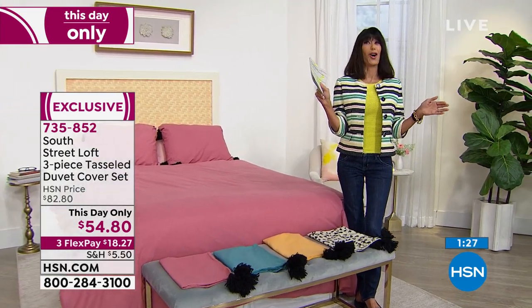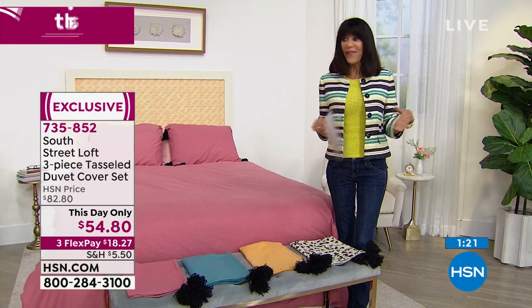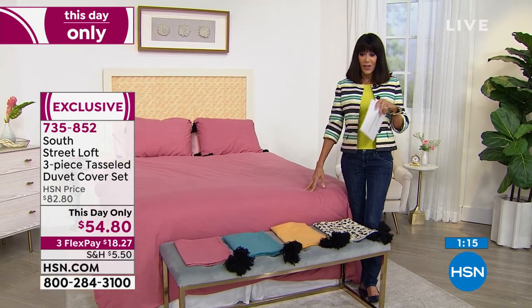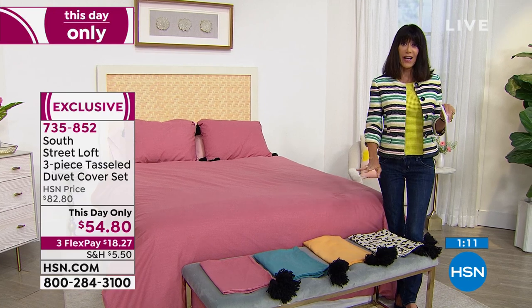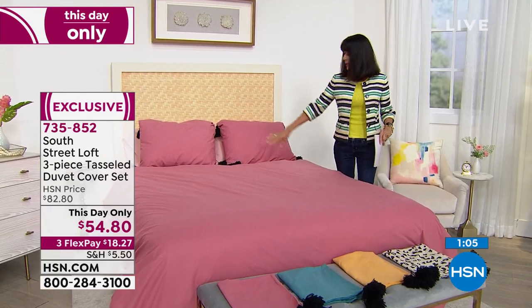Let me tell you, I almost had a heart attack, like easily into the high hundreds of $1,000 that you can spend when you want to change out your comforter set. This is an easy, affordable way. I mean, at $54.80, maybe you like to change it up with the seasons, or you're just tired. You want, like I said, a different look. Very simple, and then you can maybe get like black.